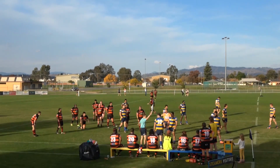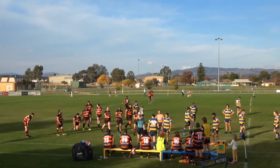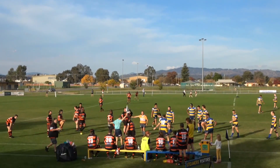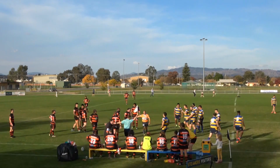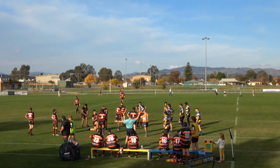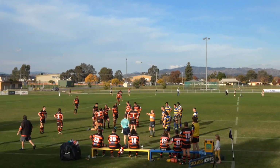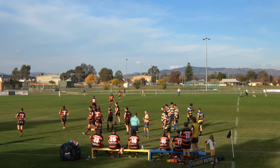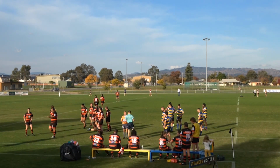We're getting tired, Tumut. Wow, it looks like a Tumut throw here. So we've got a stoppage now for centre down and back play.